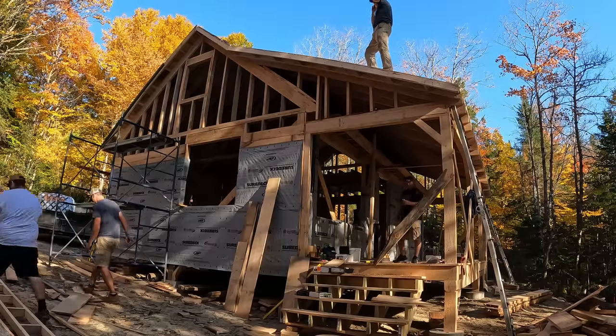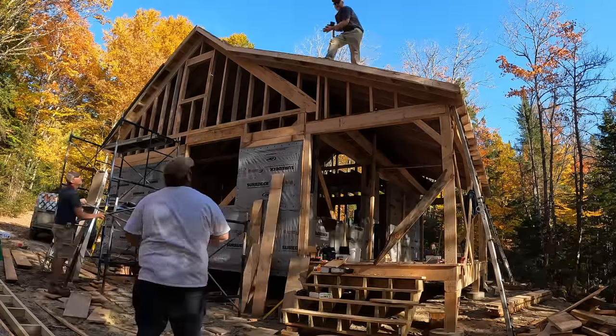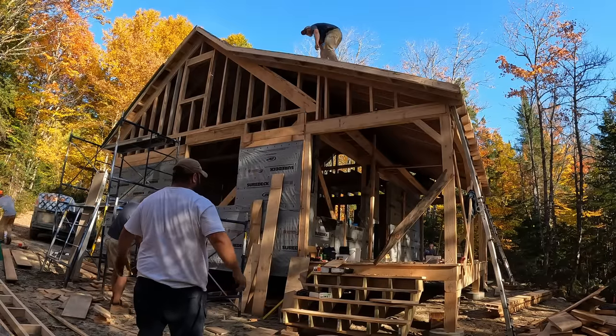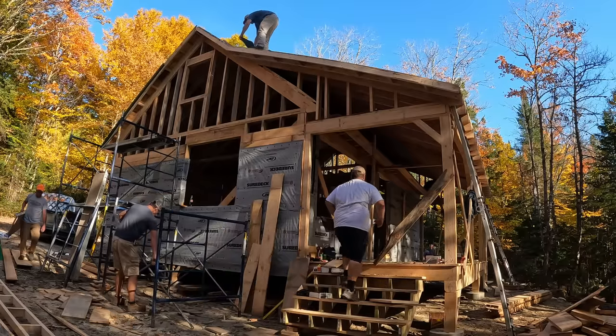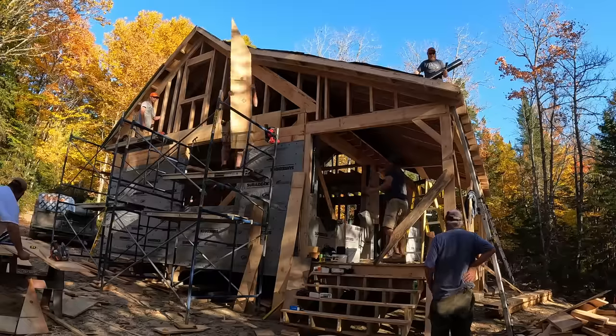I was wondering what you were... You got a pack of staples or no? Anybody know where the staples are? Right in the window, so. Yeah. This last one on. Oh, yeah.